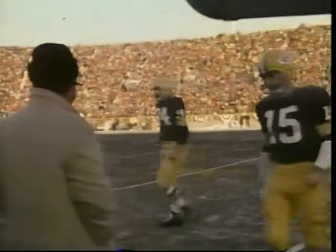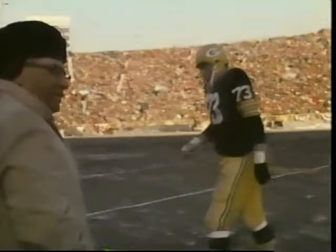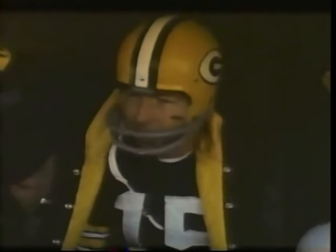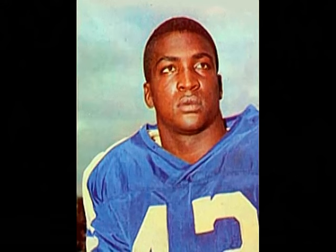Bob Hyland comes in to snap. Goes back to Anderson. He gets the boot away, and it comes down short at the Cowboys' 15-yard line. Rolls to the 10. They're letting it roll, and it rolls to the 9-yard line, where it's down by the Packers. There's the handoff going to Don Perkins. He hits to the line of scrimmage, and that is all.